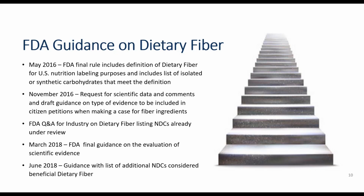When the 2016 regulations were first introduced, we saw the official definition of dietary fiber for U.S. labeling purposes. Later in 2016, we saw comments on the citizen petition and scientific evidence review process that would be applied in determining which isolated and synthetic non-digestible carbohydrates would be considered physiologically beneficial and therefore deemed dietary fiber for 2016 U.S. labeling. FDA released Q&A for industry on dietary fiber that they have continued to update.